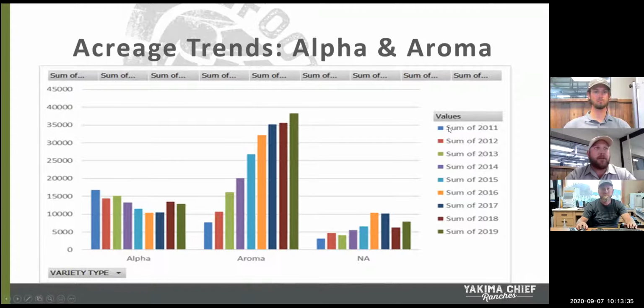Pretty amazing growth you can see there. We can talk about that more later, but pretty incredible. And year after year now, the last few years have been record harvests, record crops for the United States industry. So things are looking good for Aroma for sure.